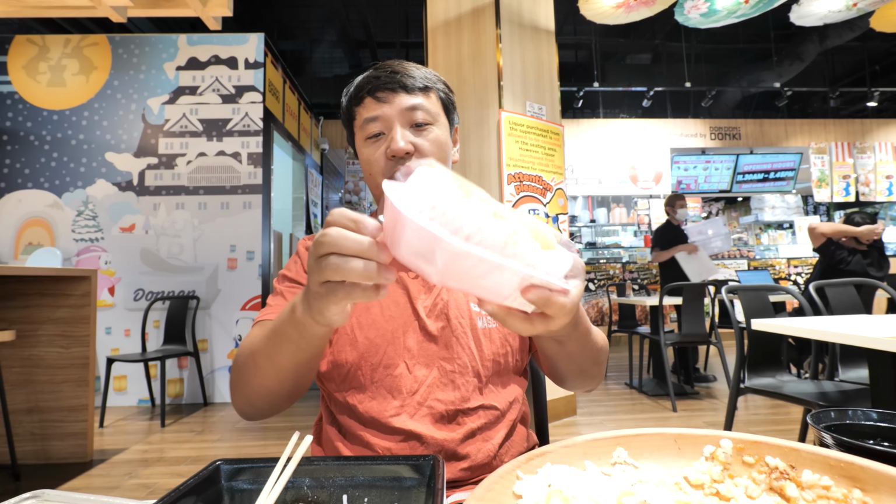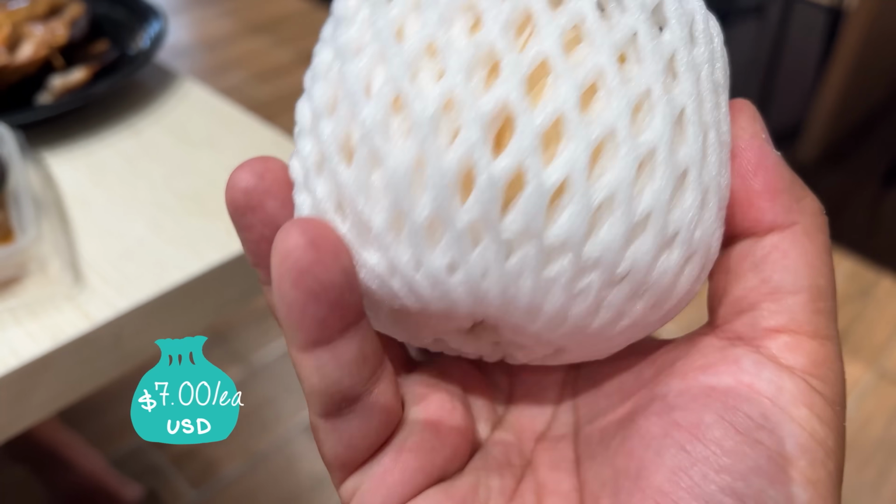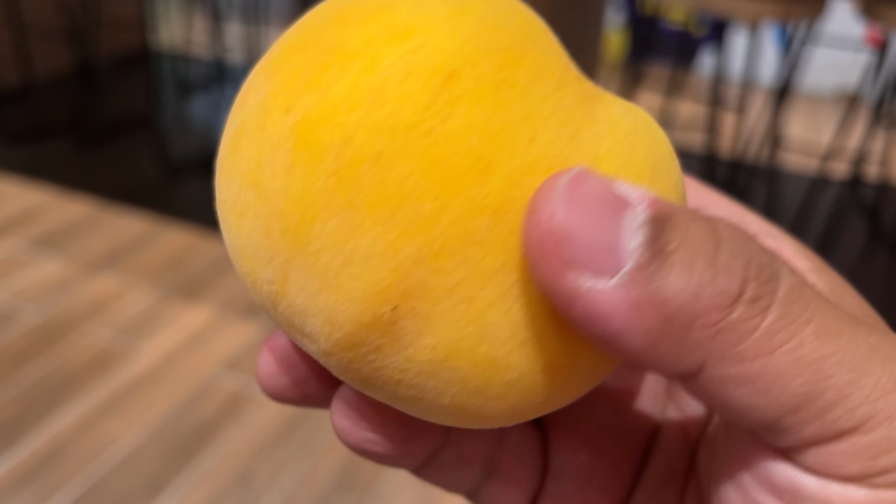I really wanted to try this. This is a $10 peach. Each peach is about 10 Singapore dollars. Oh my gosh. Look how perfectly beautiful it is. I don't think I've ever seen a peach this golden before in my life.